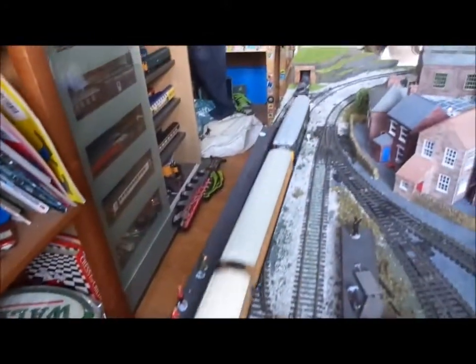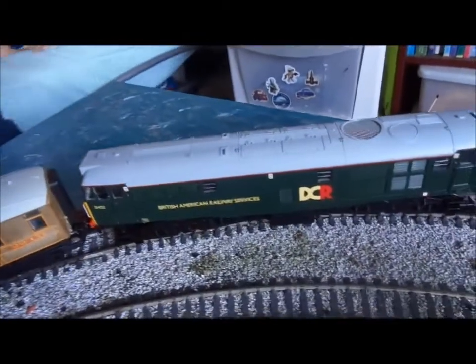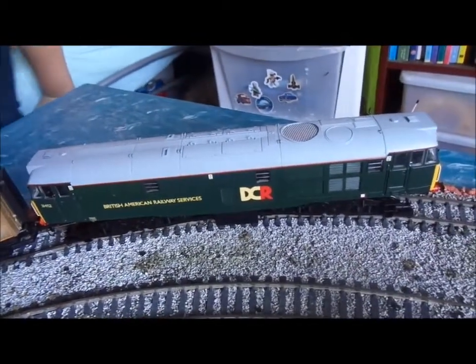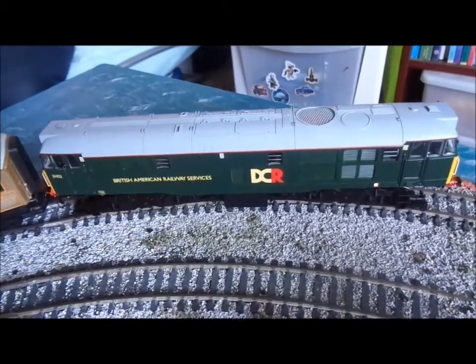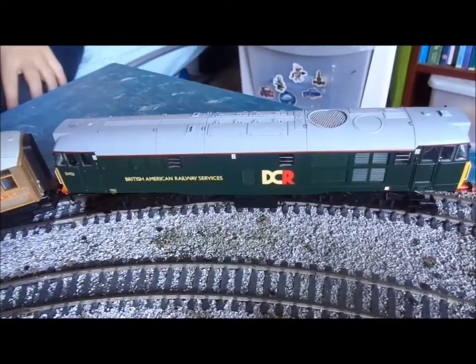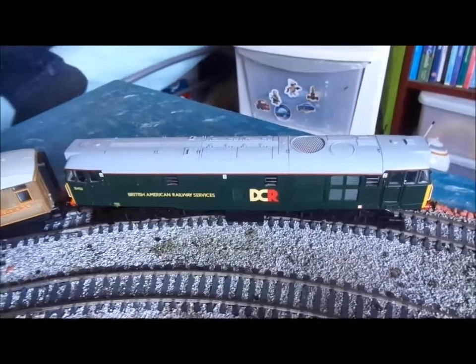In summary then, Arch, what do you think? It's a beautiful engine. The detail is amazing. The lights are amazing. Its running is so smooth. And it's pretty powerful as well. Seems to be able to pull the carriages. Yep. All in all, excellent job, I'd say. Well done, Hornby. Bye now. Bye.